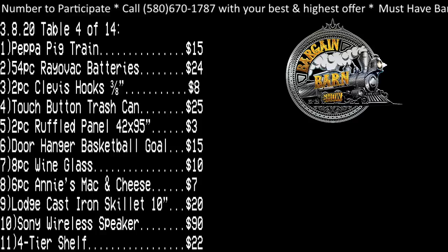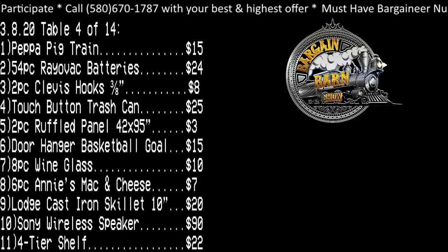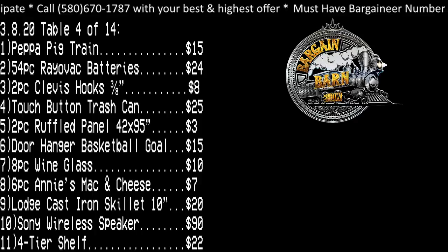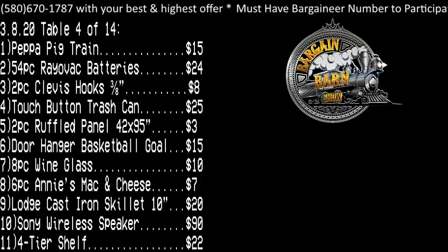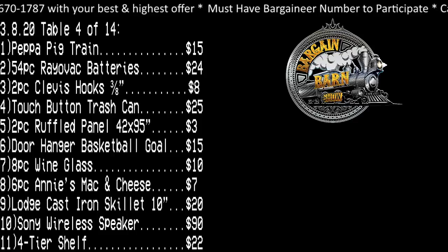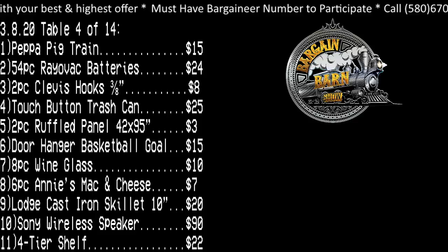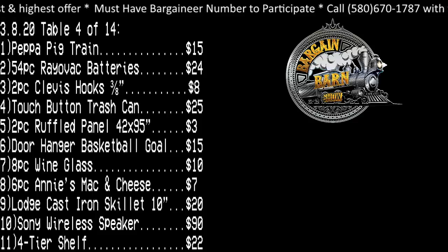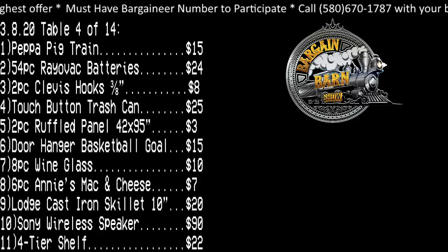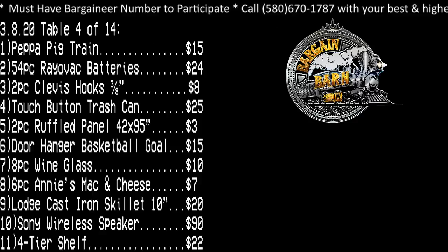The door hanging basketball goal sold for $15 to $41.01. And the wine glasses landed at $10 to $5.858. Annie's macaroni and cheese sold for $7 to $9.20. And the Lodge skillet sold for $20 to $5.66. The speaker sold for $90 to $13.20. And that little shelf sold for $22 to bargainer number 38. Congratulations to all of those. And we are ready to move on to the next one.